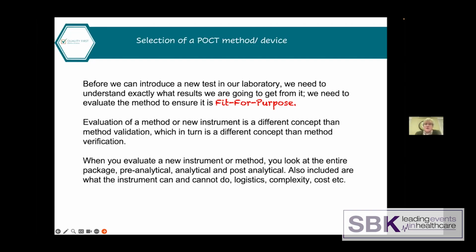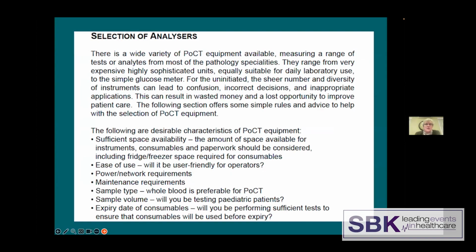When you evaluate a new instrument or method, you look at the entire package: pre-analytical, analytical, post-analytical. Included are what the instrument can and cannot do, logistics, complexity, costs, etc. So the evaluation of a new instrument would include all of the things that we discussed: clinical need, what are the typical error rates or errors that can occur, and can I live with this error? We're going to talk a little bit about that later. This is quite a busy screen, selection of analyzers, but you will get the slides so you can go through it in more detail.